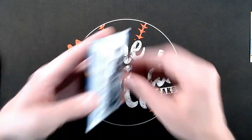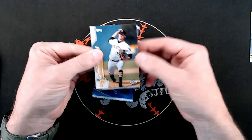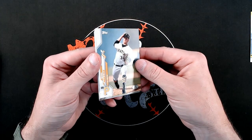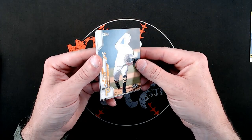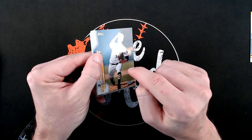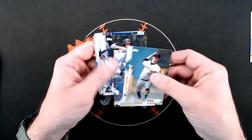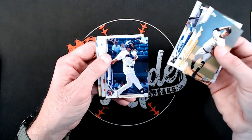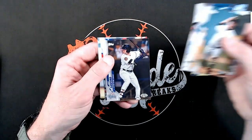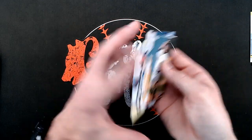I believe there's also variations in here, which I am hoping are turned around backwards. At least I think they're supposed to be, because I'm just not familiar enough with this checklist to spot a variation right out of the gate. But there is a good depiction of the gloss and the matte. Very cool look. Quinn Priester, Oscar Gonzalez, Cameron Meisner, Lewin Diaz, and Foster Griffin, the Copa insert there. Jake Sanford. Got O'Neal Cruz and Gabriel Cancel.